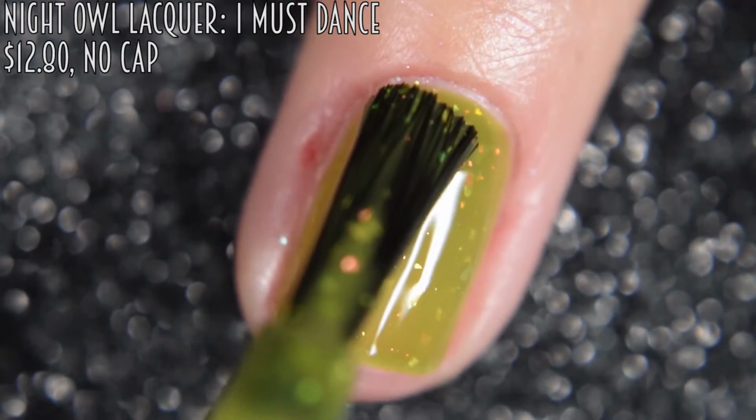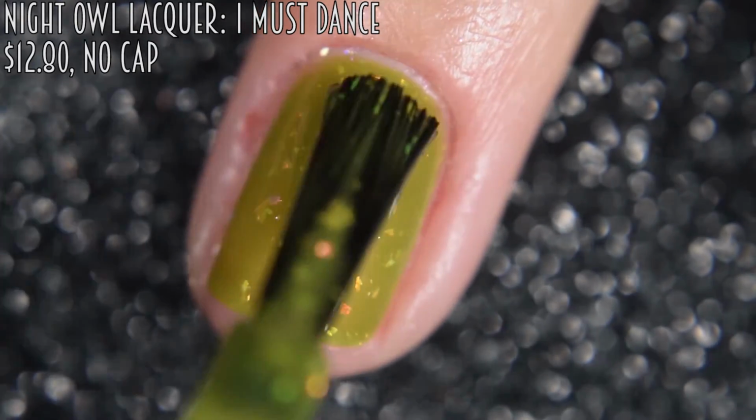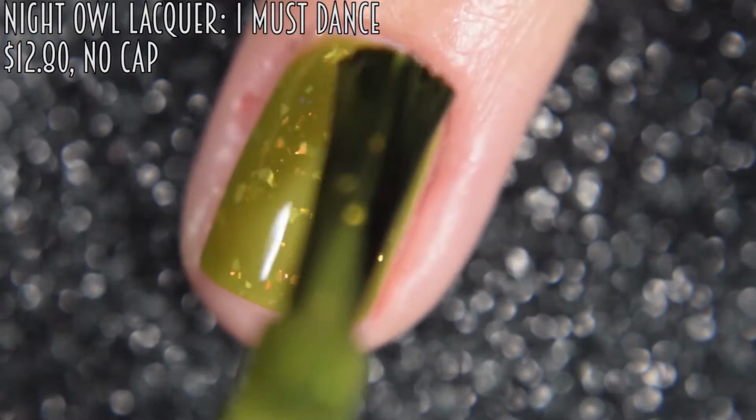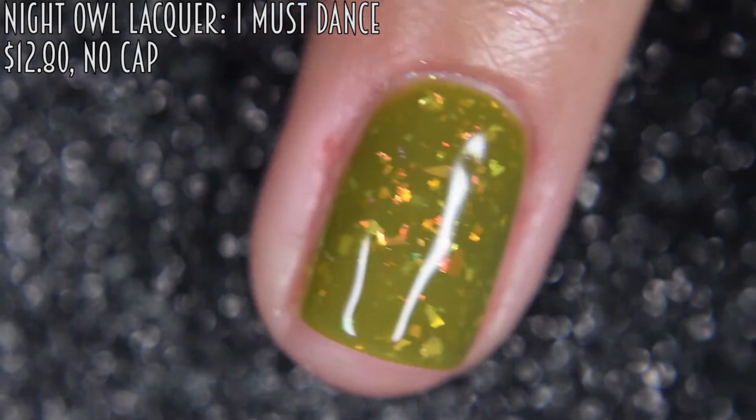This is my jam. This screams Halloween. The flakes, the color, the jelly, everything about this is stunning, and I'm in love. Formula was good. I did 3 coats to build this one up to full opacity. You get a ton of these flakes out. They spread out easily and evenly.